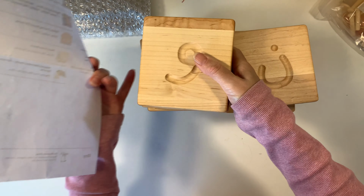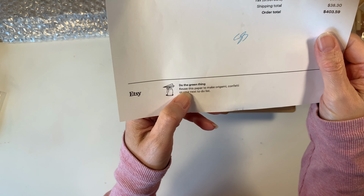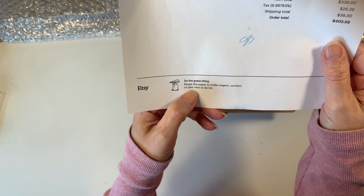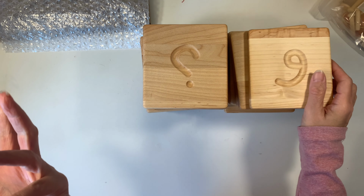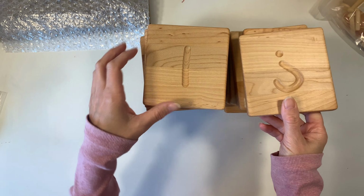Something else that I love about the company, at the very bottom, it says, do the green thing, reuse this paper to make origami, confetti, or your next to-do list, or compost or recycle it. I really love stuff like that. So everything in here I can recycle. I don't know about the bubble wrap. Just take off the tape and then you can recycle it, or compost it if you have the ability to do that. So I do appreciate the attention to the environment and being green.